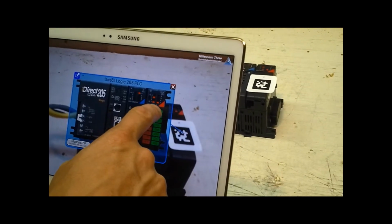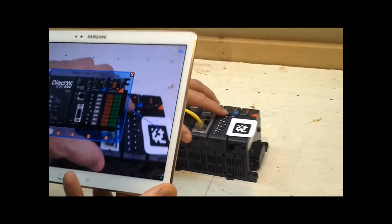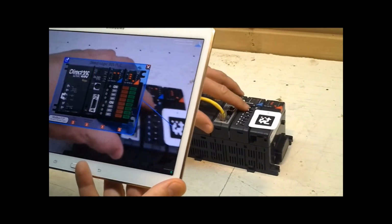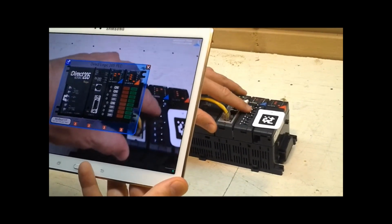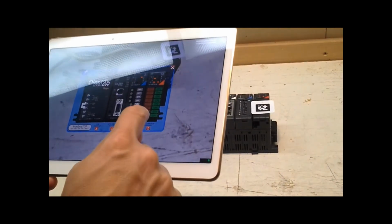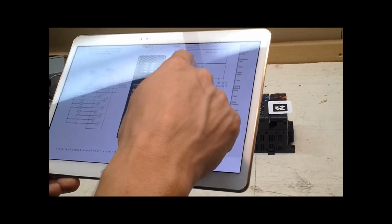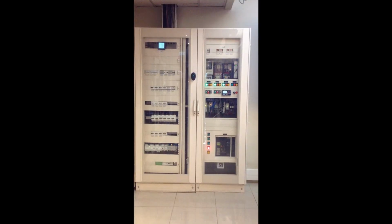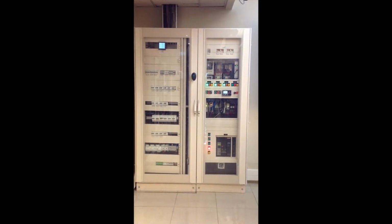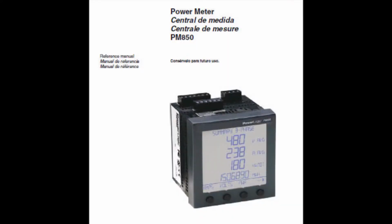Here we can control the relay outputs, read the switch inputs, exit to the Direct Logic web page, and we can bring up documentation PDFs for each module. Here we show the FactoryAR system interfacing to 2 devices in these cabinets using Modbus TCP.